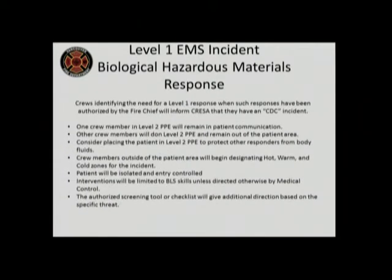Level one. Level one is the hazmat team. I think maybe Tony's on the hazmat team. He's a little bit more familiar with this. Level one is going to be for that patient who, let's just say, is identified as an Ebola patient, for example. It could be a number of other things, but Ebola is the hot topic right now, so we'll just use that. But there is a checklist that CRESA is using, and people that have traveled to West Africa know they are potentially at risk.